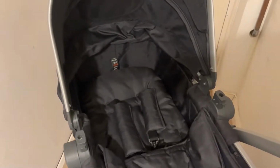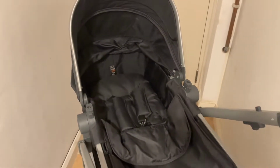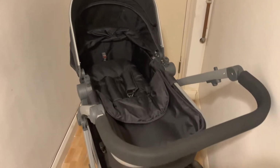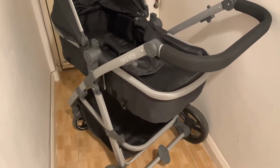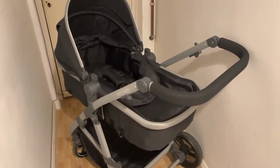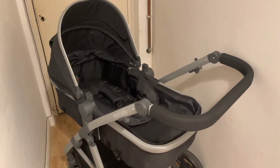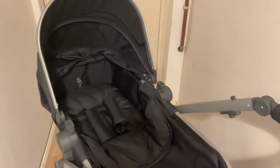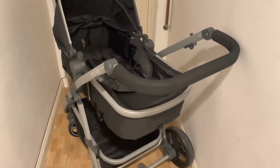So this is quite big. This actually converts into a proper buggy for older children. So once my baby is able to sit up, I don't actually know how to do that yet. We haven't actually researched, but this does convert into a proper buggy where the child is sitting up, facing the other way. I can put the bassinet facing the other way as well, but this is currently facing towards me because I just want to show you guys this way.